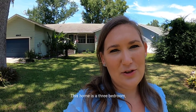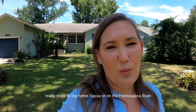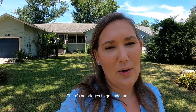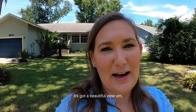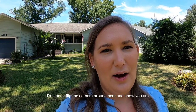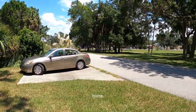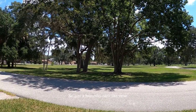Now, this home is a three-bedroom, two-bathroom home with over 1,600 square feet, located on a deep water canal, really close to the Homosassa River. There are no bridges to go under by boat when you're trying to get to the Homosassa River. It's got a beautiful view from the front of the home and the back of the home. I'm gonna flip the camera around here and show you what your view would be like if you were sitting on the front porch of this home. So just a beautiful park-like view.